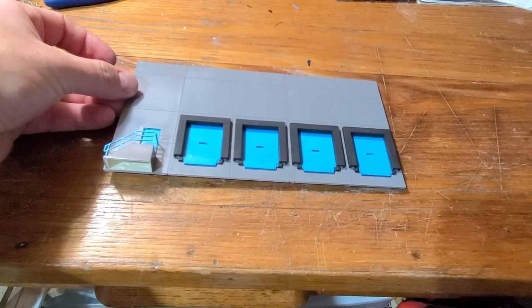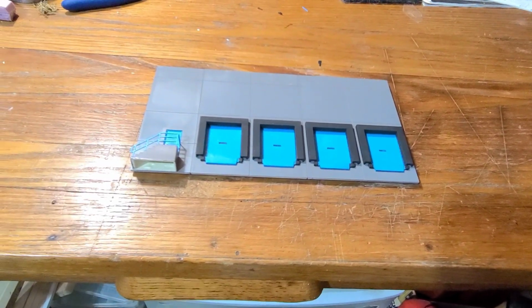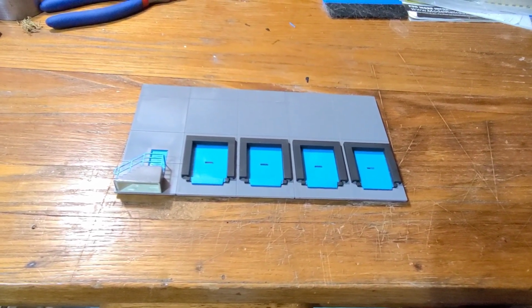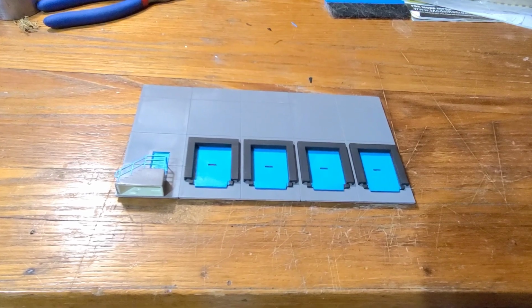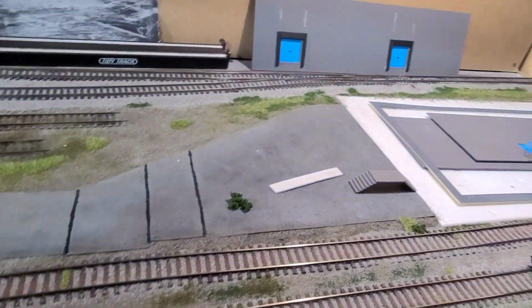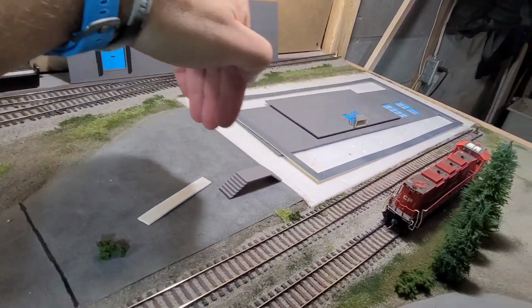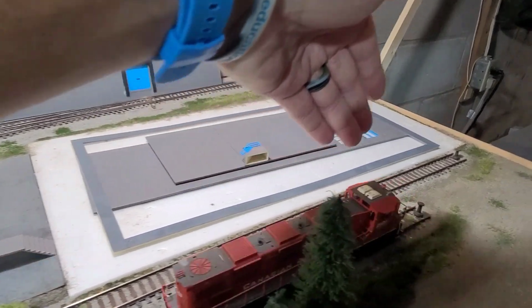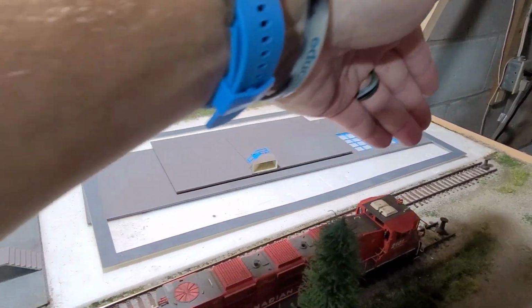So the main focal points of the building when you're looking at the layout operating is the back section with the two rail car doors, and then this side section with all the truck bay doors. So just to give you a visual, this is where the bay doors are going to be for the trucks, and this is obviously the rail side of the building.